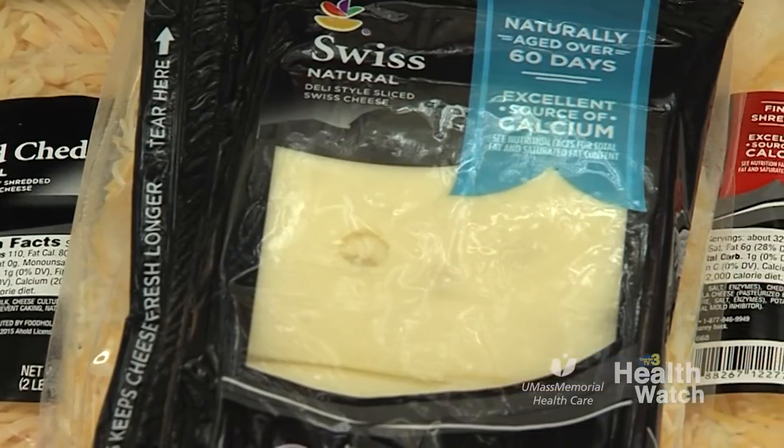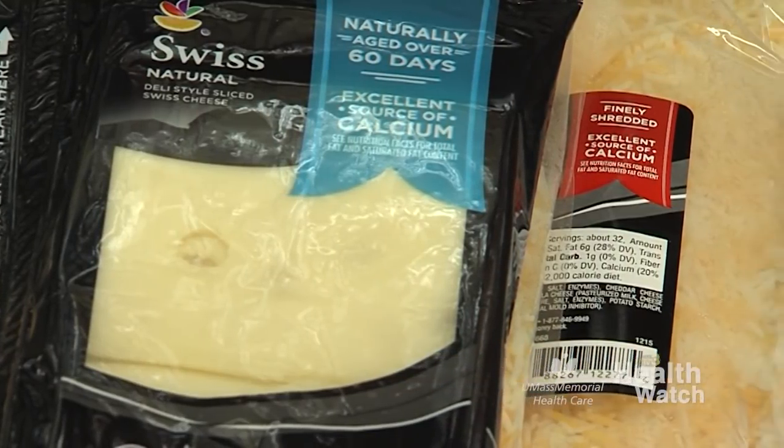So my number one rule for label reading is look at the ingredients list. The shorter the ingredient list, the better the product for you, the more wholesome the product, the fewer preservatives added to the product. And this is true for everything, for breads, for cereals, for cheeses, for processed foods. I first look at the ingredients list before I look at the nutrition label, and I love to buy products that have really short basic ingredient lists with items that you can actually pronounce, real food items.